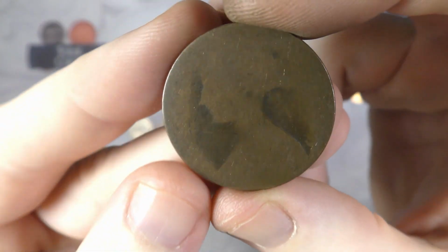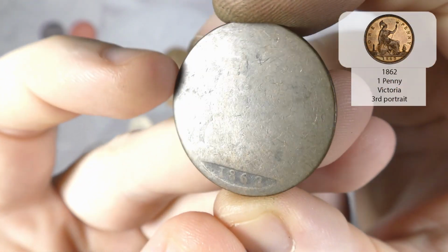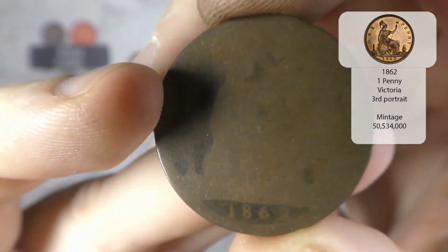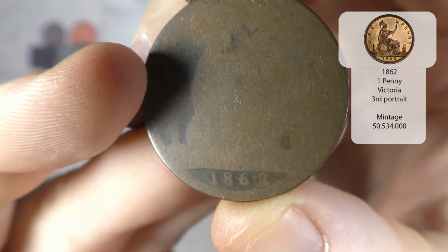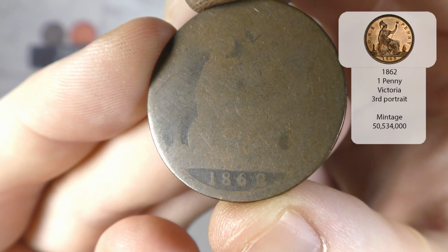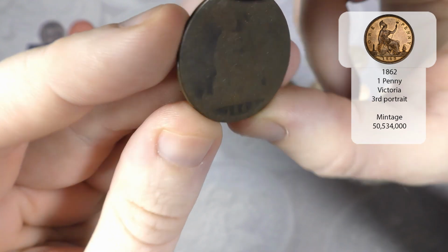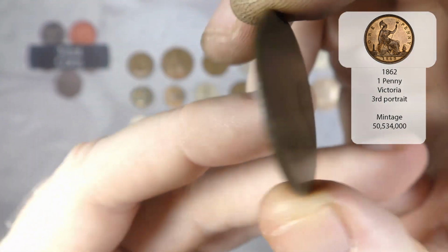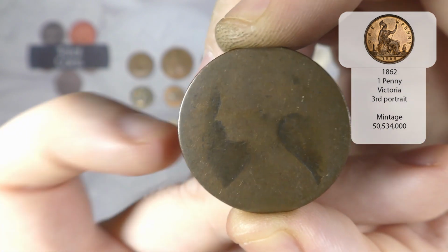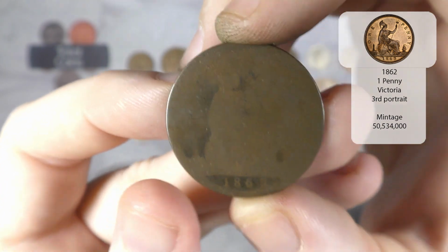And we have a very worn 1860. Can't quite make that one out. 1862. I'm going to go for 1862. I can't quite see it at the moment, but that is a 1 penny. And that is the Young Victoria obverse. So very nice. Obviously, shame it's so worn down.